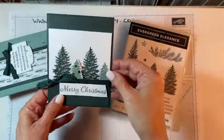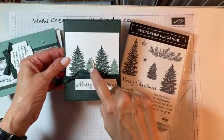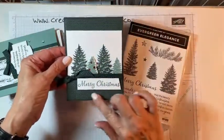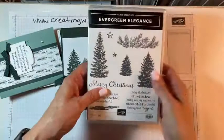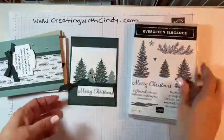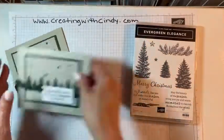And then the last one is this one. So we actually used these 2 trees and stamped them, and then some of the red rhinestones from the holiday. And that's some more of that designer series paper and the ribbon. And this one, there aren't any dies like I showed you. There's just the punch that goes with it, but we just cut out this tree, and that was easy to do. So there you go. Those are the cards with this set.